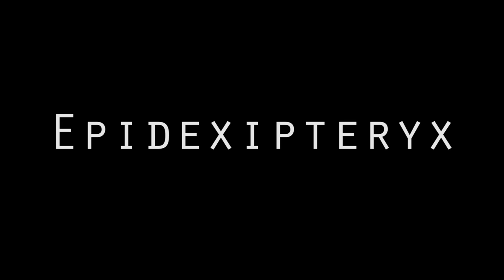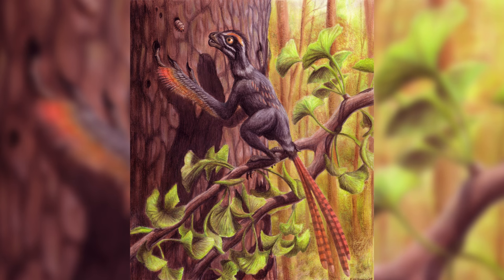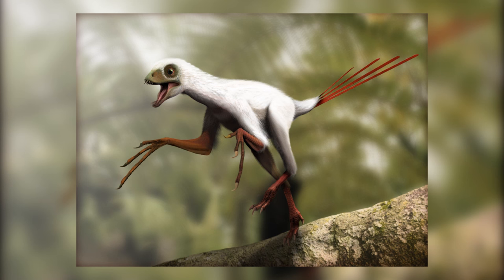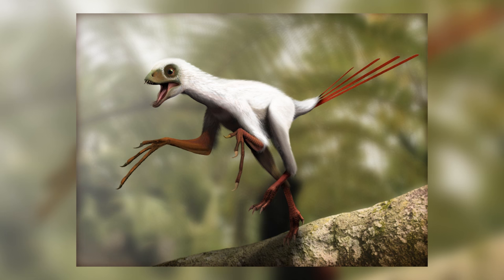Number 5. Epidexipteryx. Epidexipteryx, meaning display wing, was a small theropod dinosaur that lived during the Middle Jurassic of China. The remains are the earliest example of ornamental feathers in the fossil record, and the animal itself was a very weird creature. With a strange-looking skull that featured long, forward-pointing teeth at the front of the mouth, bizarre ribbon-like tail feathers, and perhaps even a skin membrane on its arms for gliding, this dinosaur has got to be the weirdest of all.